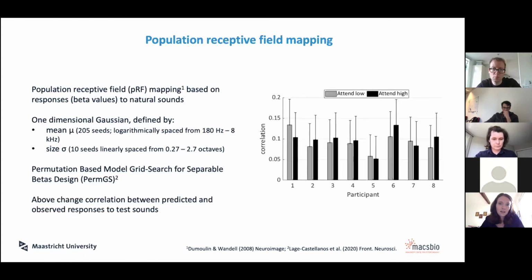We could reliably perform PRF mapping in the different participants and in the different conditions as well. So what you see here is the correlation between predicted and measured responses to the sounds, computed in each voxel and then averaged across voxels and across cross validations. And you can see that these values are reliably above 0.